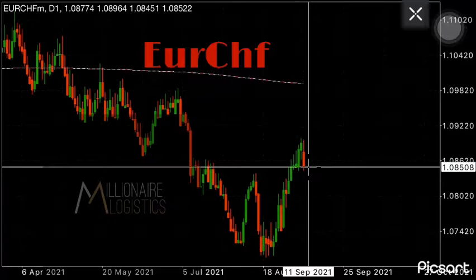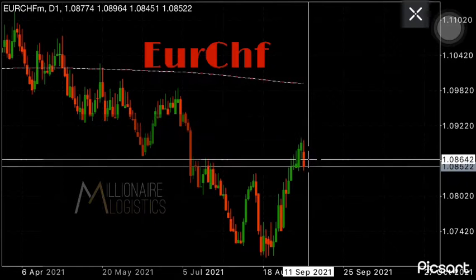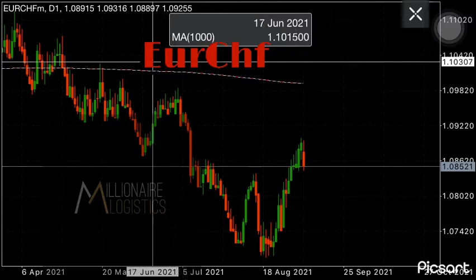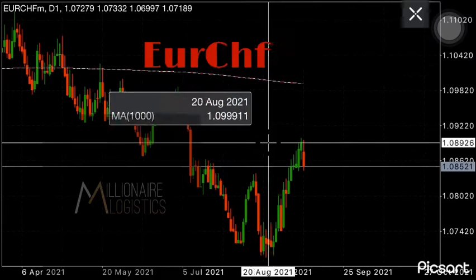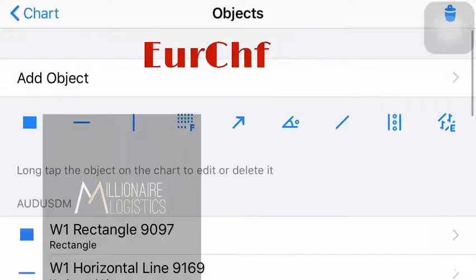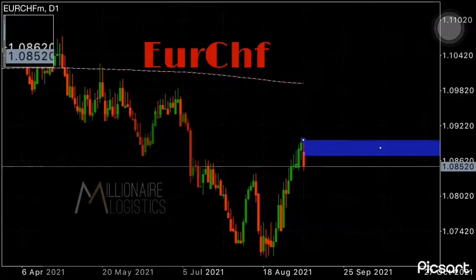And tomorrow I'll expect the price, maybe by the time I enter the market, to get an entry at this point to ride this trend down to this level, right? The price is still below the moving average right here, so we can assume that the price is bearish. So let me add the rectangle box that we have here. Let me put it here so I don't forget.